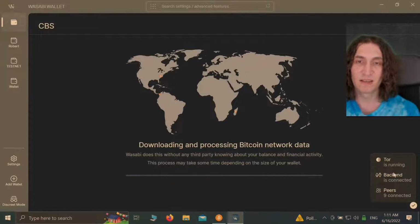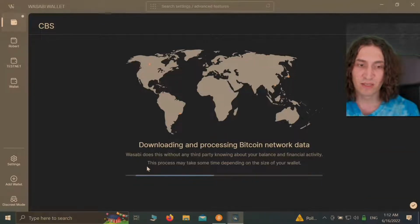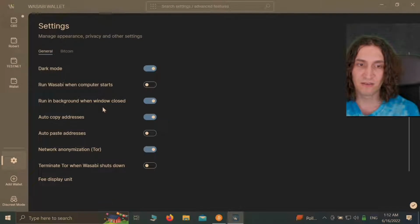9 peers. Come on, I hope it finds the node and it does the stuff instantly. Or at least a lot faster than it was. And then we're gonna see if I can join the first round. While I'm waiting, let's also look at the settings, see if anything has changed.